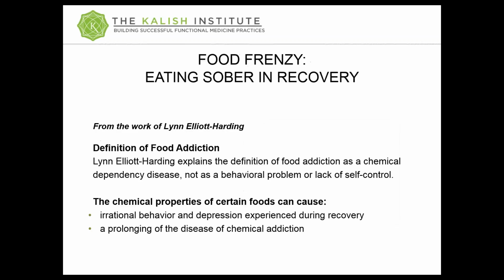So I learned all of this from Lynn Elliott Harding. She's my absolute hero in terms of eating disorders, food addiction, alcohol addiction. She taught me everything I know about all this. I was very fortunate to meet Lynn about 20 years ago, and we're still close friends. And she's just an amazing, amazing person. If you're struggling with food addiction yourself, or you have patients that are, look up Lynn Harding. She's a pretty amazing person.